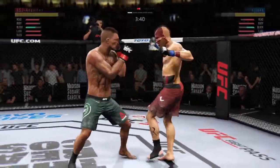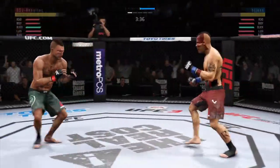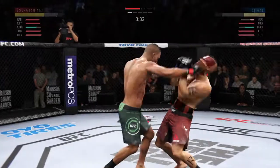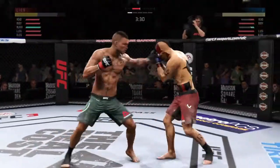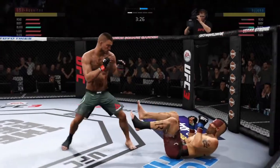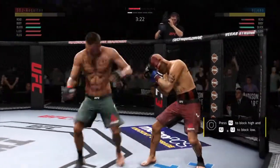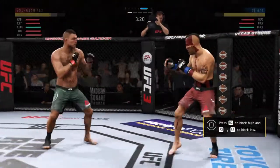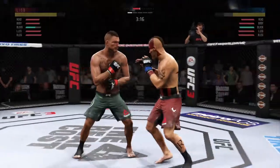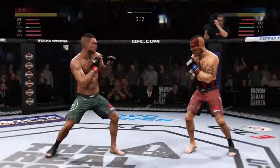Wow, what a kick! Body kick, look at that! How about that shin? Wow! Oh. He's got him hurt here. Oh, very nice. Big body shot. To the body. Hard left hand. He didn't miss with that uppercut.